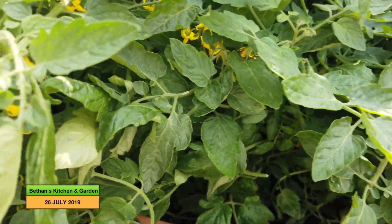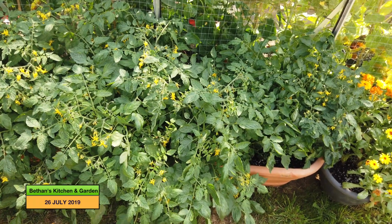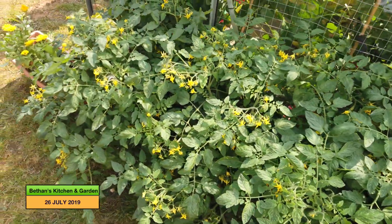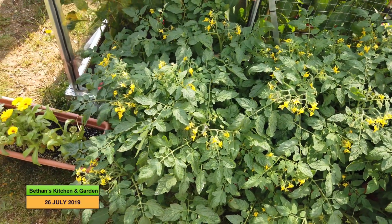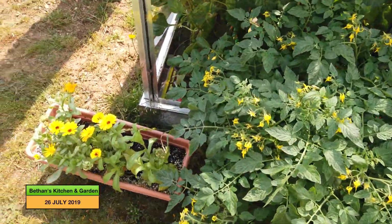If I grow them in these pots again, I think I'll just do 2 plants per pot, because some of the plants have got a bit overshadowed by the larger plants, and therefore the yield isn't as good on the smaller plant. I mean, the yield should be fabulous, but you always want more, don't you?